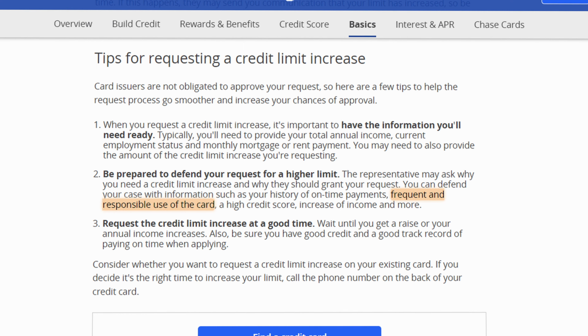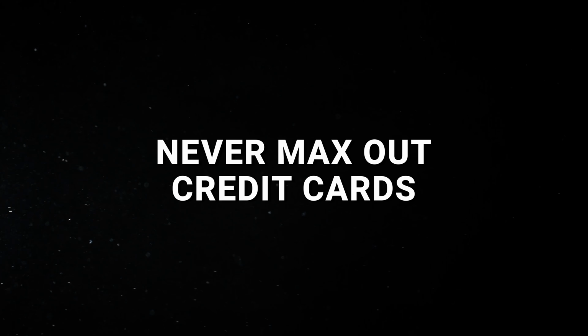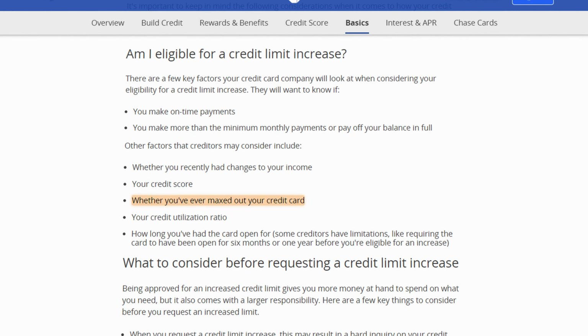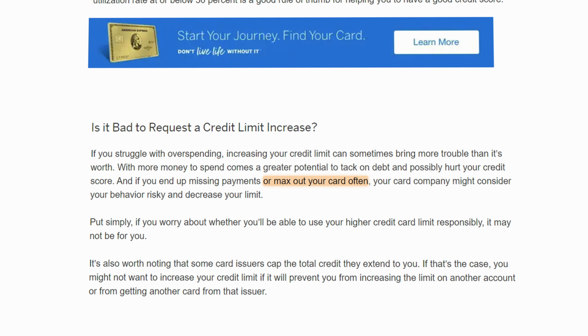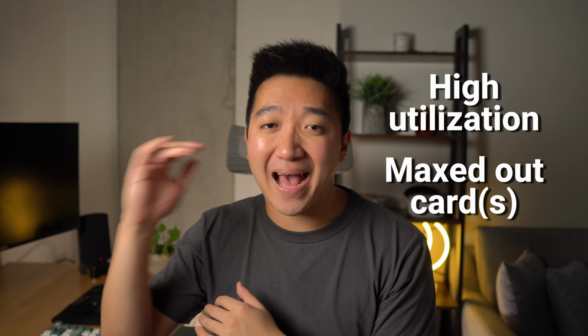So the less you spend, the less money they earn. Using your credit frequently is also explicitly laid out in Chase and American Express pages too, 2 companies you'll be well aware of in the credit card space. And speaking of these companies, a quick tip is also to never max out your credit cards. Yes, it might be obvious to some, but these companies explicitly call this out as a factor they check for increasing your credit limits. My guess is there's probably a signal for high utilization and then a separate signal if you ever max out your credit card.